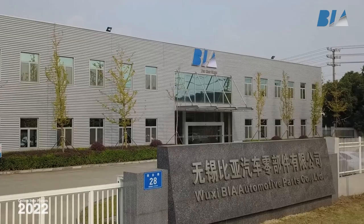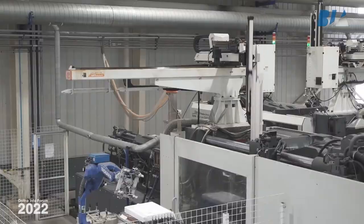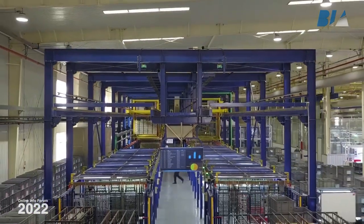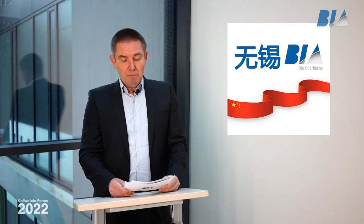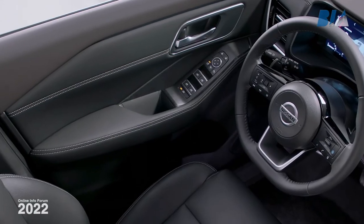Wuxi BIA. The BIA joint venture in Wuxi, China, is broadening its customer base. In addition to numerous components for Audi, Daimler and Volkswagen, more and more Asian OEMs have been convinced by BIA quality. Wuxi BIA is manufacturing components for BYD, Great Wall, FAW, Toyota and Nissan.